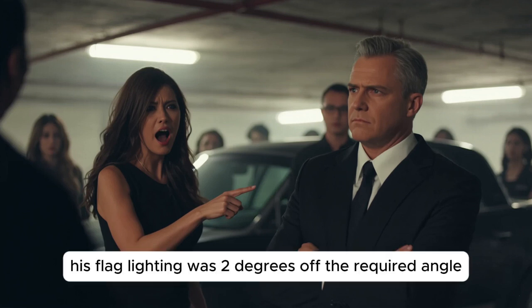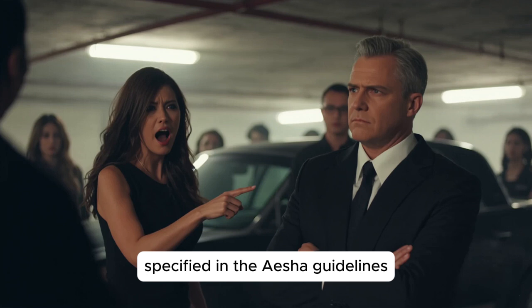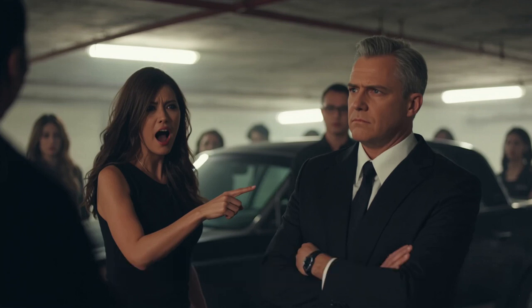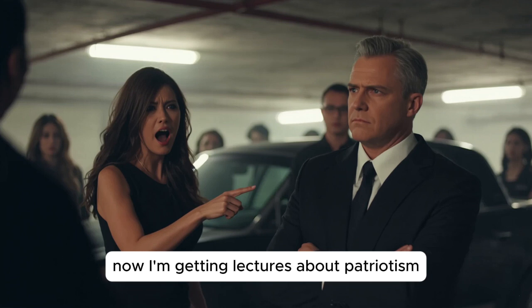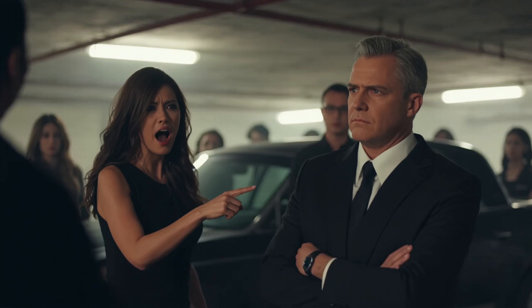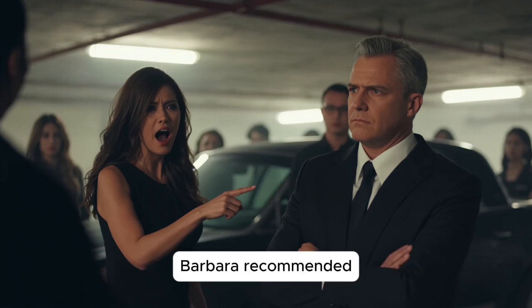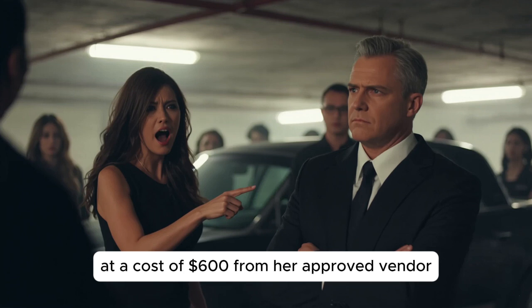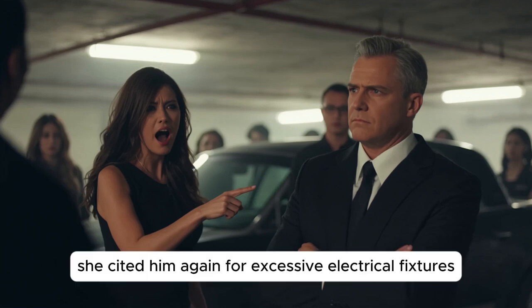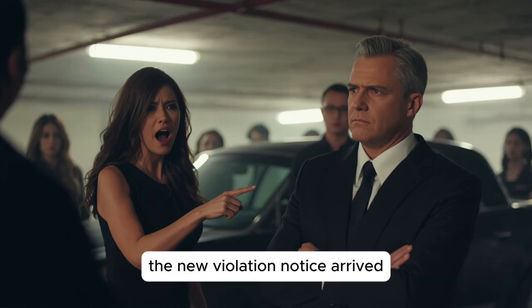Apparently, his flag lighting was 2 degrees off the required angle specified in the HOA guidelines. "23 years I served this country," he fumed, showing me the violation notice. "Fought in 3 wars. Now I'm getting lectures about patriotism from someone whose idea of service is coordinating the neighborhood garden tour." When Tom installed the exact lighting system Barbara recommended, at a cost of $600 from her approved vendor, she cited him again for excessive electrical fixtures. The new violation notice arrived less than an hour after installation.